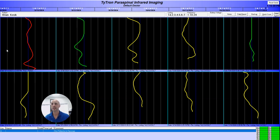So this is what it looks like. This here is what we see on our end of the screen. This here is Dr. Brian's scans, okay? I got permission to use them. So when you come in for the first visit, we establish a pattern, it's called. That's when we run multiple of these scans back to back.